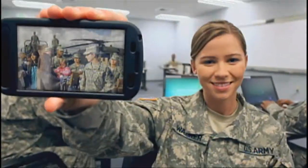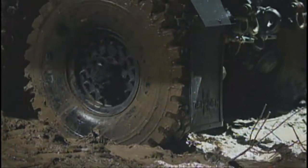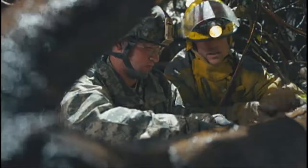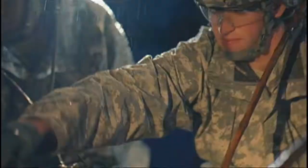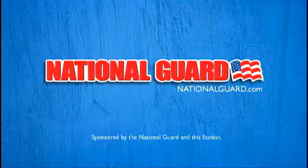I remember the moment clearly. I'll never forget that moment, as long as I live. I realized at that moment, when we first saw the damage, these people really needed us. And I was going to make a difference, right here in my community. Together with local responders, we cleared trees and collapsed walls. We had to get to the family trapped beneath. As a citizen soldier, I made a difference. Be there for your community at NationalGuard.com.